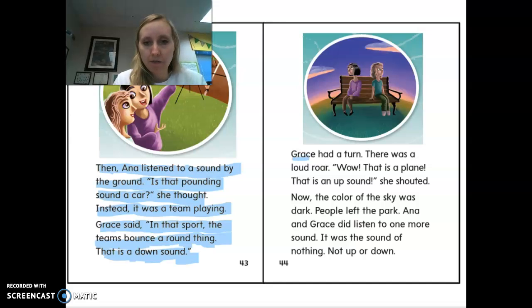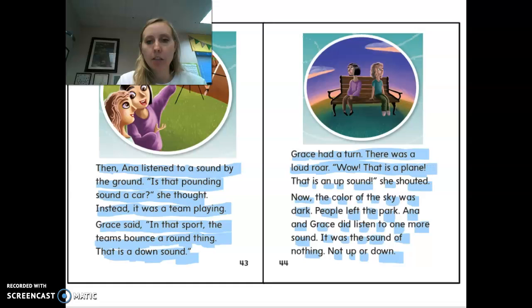Okay, your turn. Ready? Begin. Grace had to turn. There was a loud roar. "Wow, that is a plane. That is an up sound," she shouted. Now the color of the sky was dark. People left the park. Anna and Grace did listen to one more sound. It was the sound of nothing, not up or down.